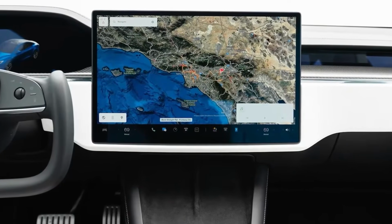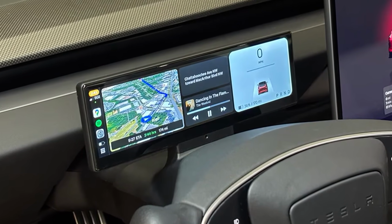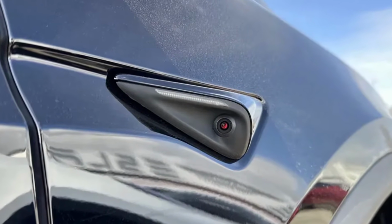Once the firmware is loaded, a cascade of subsystems begins to power on. The touchscreen illuminates for the first time. The instrument cluster boots up. Cameras begin streaming to internal diagnostics.